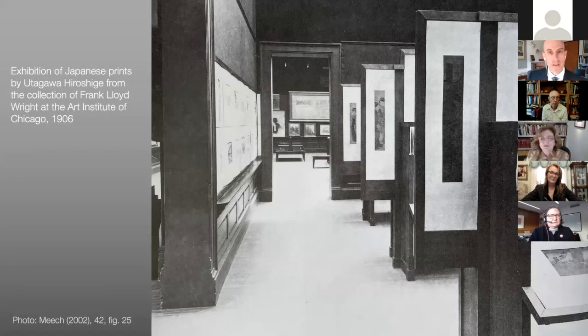Wright was especially fond of Japanese printmaker Utagawa Hiroshige, who lived from 1797 until 1858, shortly before Wright was born. Wright organized the first retrospective exhibition of Hiroshige's prints in 1906 at the Art Institute of Chicago. And this exhibition was also the first time the museum displayed ukiyo-e. Perhaps by design, Wright's exhibition coincided with the museum's 19th annual exhibition of the Chicago Architectural Club.